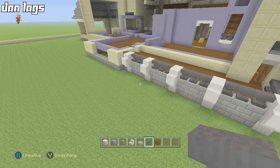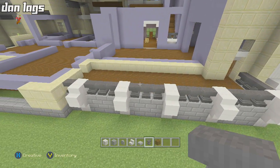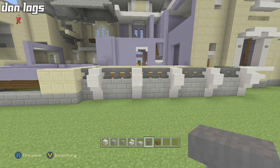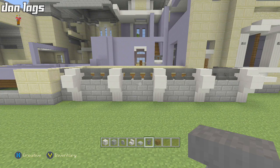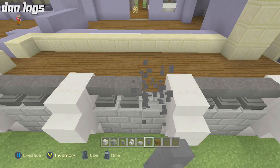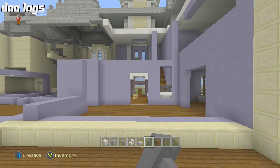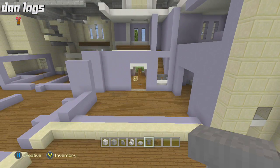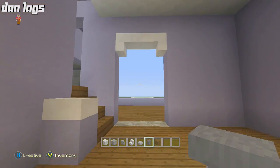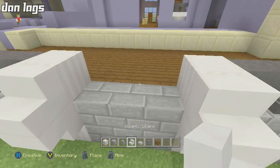And then the next thing I want to do, what should I do next? I've got to figure out a spot for a staircase down. And honestly, just looking at it right now, I don't see a better spot than right here. It lines up perfectly with the door on the other side of the house. And it actually lines up with the staircase on the other side of the house too. Perfect. Everything's coming full circle, everybody.